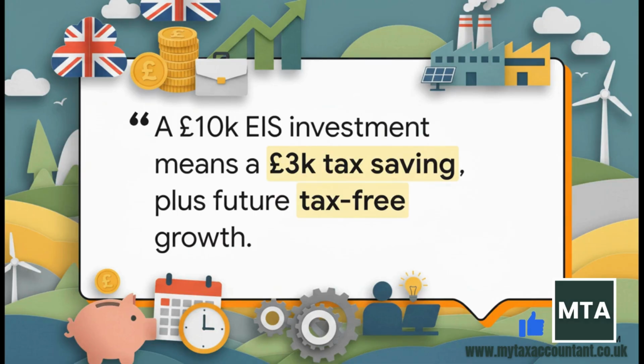Fast forward a few years, that startup does brilliantly, and she sells her shares for £25,000. That entire £15,000 profit she made, it's completely tax-free. It's an incredible 1-2 punch of tax savings. Stay with me. The next point might surprise you.